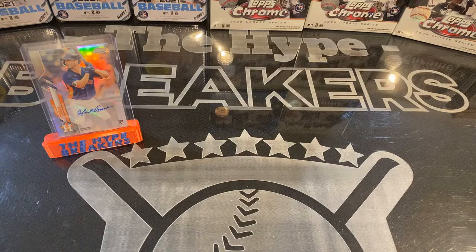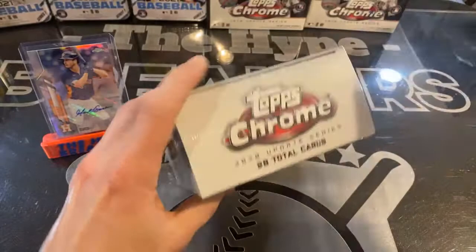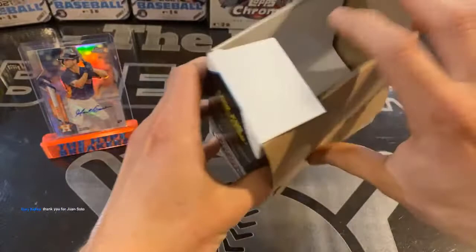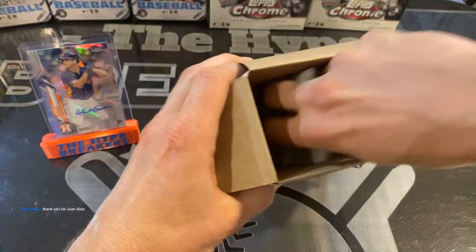All right, next Chrome update box. Nice to see an auto come out in the last one there, early in the break. Always good. Gary, thanks. Yep, appreciate you. Another Soto there for you, top space. Let's see what else we can get for you. Here's our empty box.